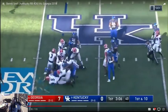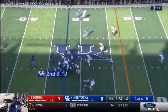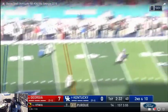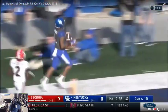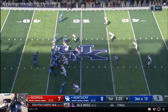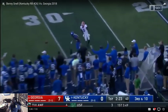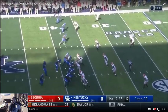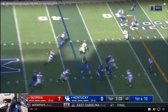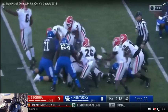Yeah, it's like as soon as he gets the ball, he wants to dance. Yo, you got to hit the hole. Ooh, he missed the block right there, too. He missed the block. That was on him. That rush throw was on him. Nice little tight end screen there. Oh, he fumbled. Damn.